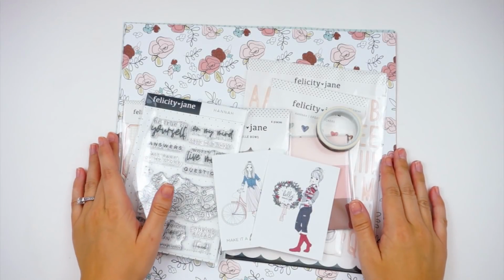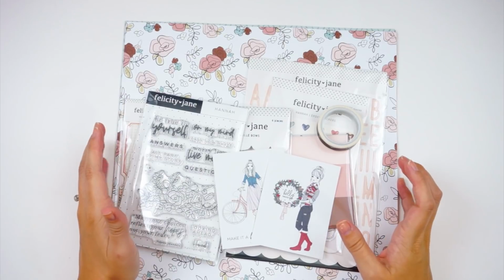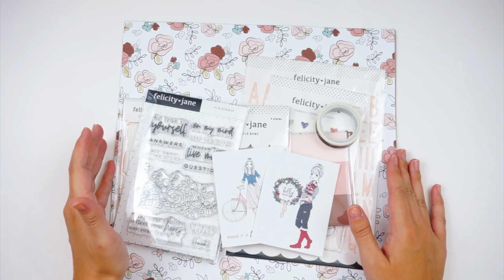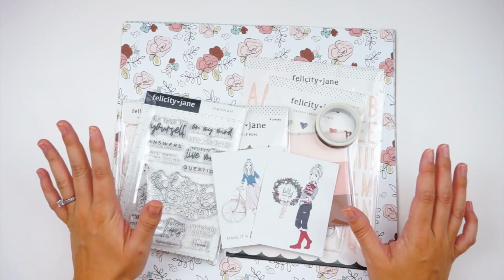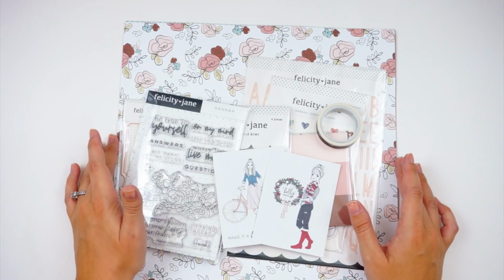Hello everyone, it's Lindsay, and today I'm unboxing the new October kit from Felicity Jane. Felicity Jane are probably one of my favorite unboxings to do. I know that it's not for everybody, depending on what projects you do, but there's just something about how girly and beautiful the pieces are from Felicity Jane.